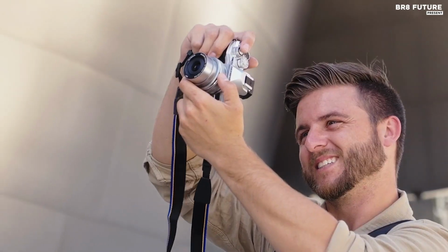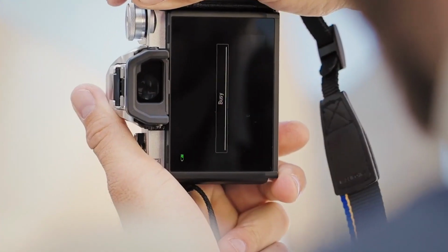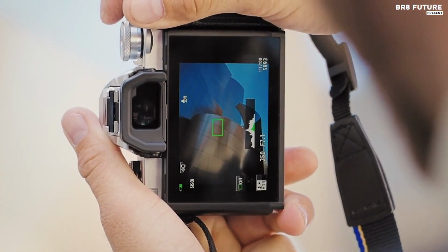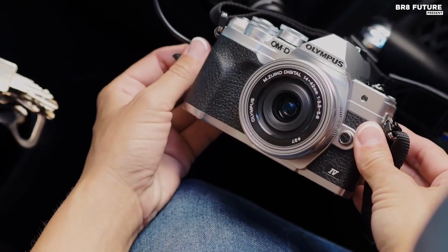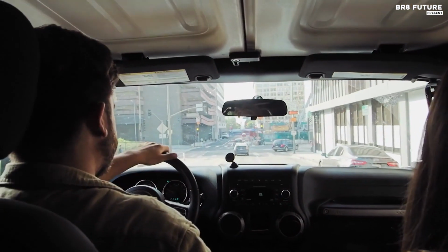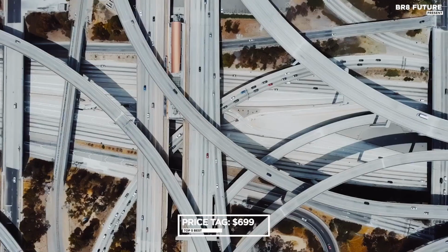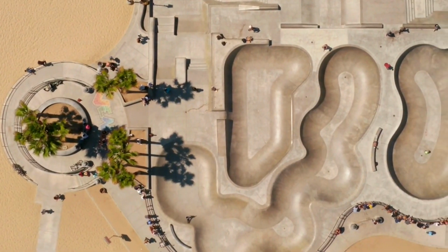But that's not all. The EM10 Mark IV also features snappy burst shooting, accurate autofocus, and an impressive 4K video. It truly is a terrific all-around camera for any beginner or enthusiast. And the best part, you can snag this powerhouse for just $699. Don't wait, add the Olympus EM10 Mark IV to your travel gear today.